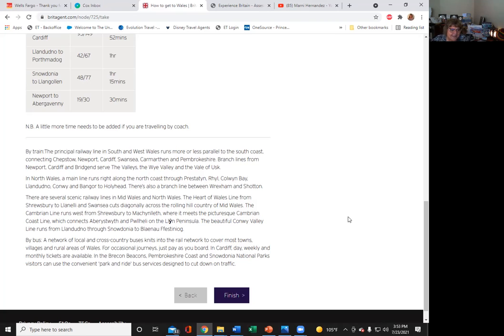In North Wales, a main line runs right along the coast through Prestatyn, Rhyl, Colwyn Bay, Llandudno, and so on.